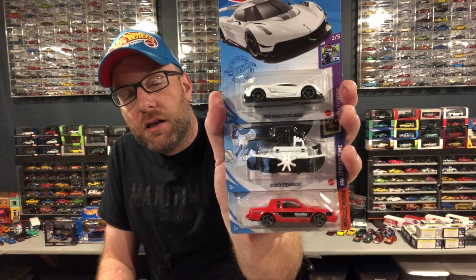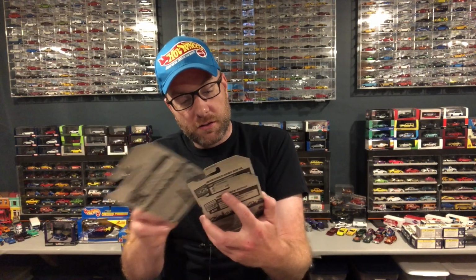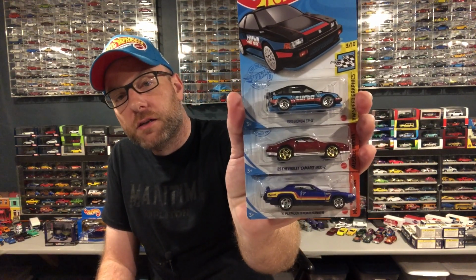We got the Koenigsegg Jesko, the Disney Steamboat, and the Buick Regal GNX. And the Steamboat's a new casting. Maybe we'll check that one out. It's just a goofy novelty. We got a Volkswagen Beetle, the standard Mario Kart, and a Mercedes-Benz 300 SL in IWC Racing. That's pretty cool. So the Mario Kart's a new one. That's a new casting. Honda CRX in black, Camaro IROC Z, and a 71 Plymouth Roadrunner. None of these are new castings, but snag those.